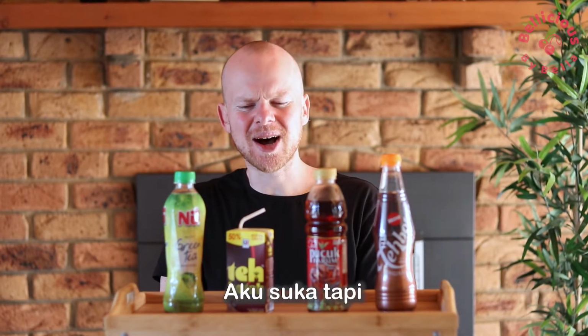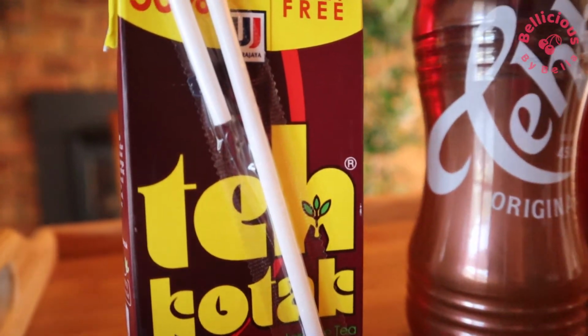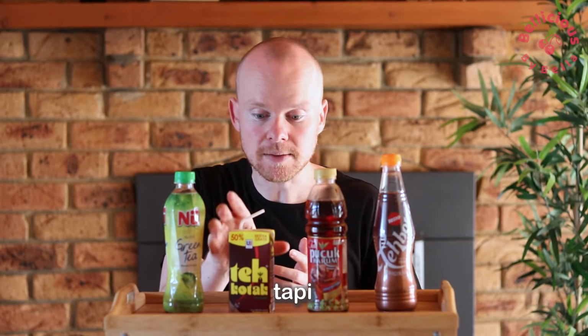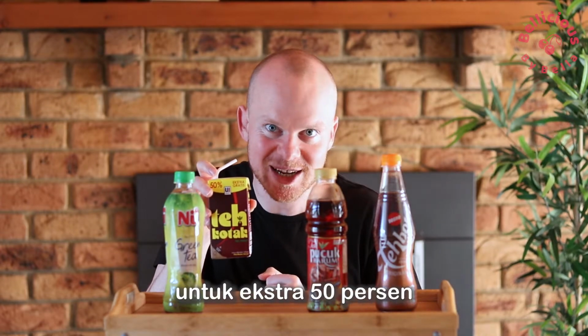Manis sekali. I like it, but I think it's, for me, it's a little bit sweet. The classic Teh Kotak score, and I think for me it's a little bit sweet, but terima kasih banyak for the 50% extra.